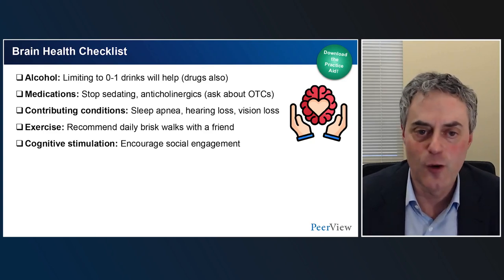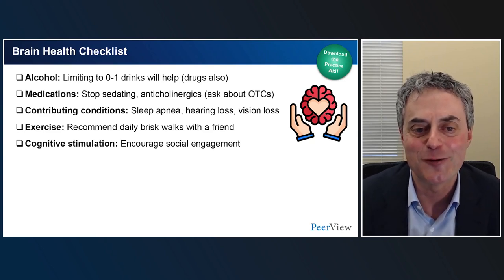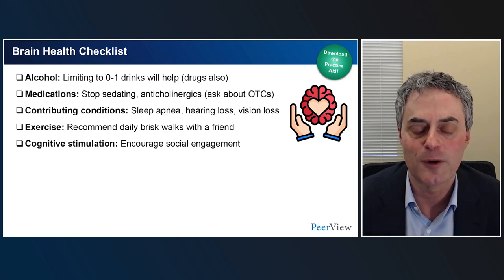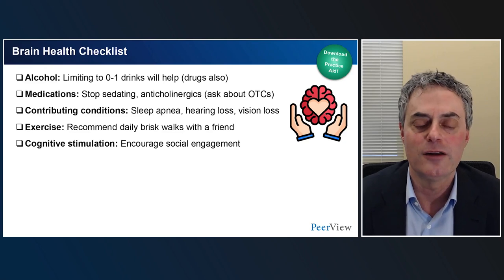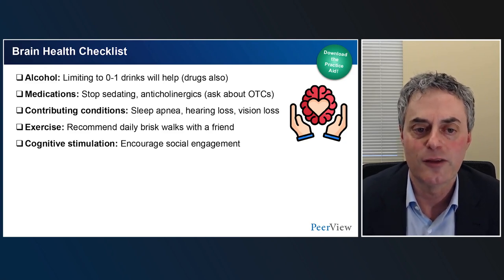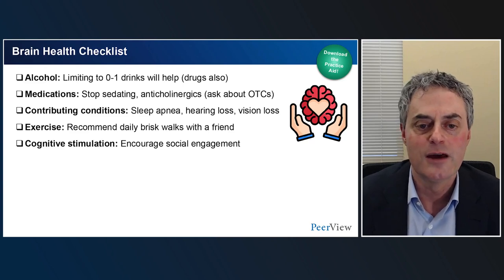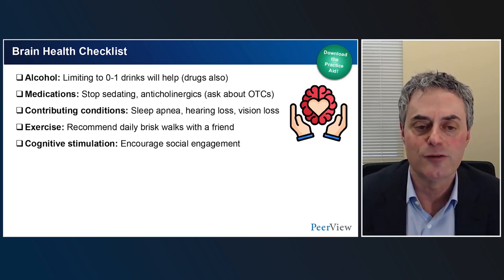And so again, just like going back to that brain health checklist. I mean, you're getting sick of us saying this over and over again, but these are the things that we really do need to embrace in primary care to make a difference in people's lives. Reducing people's alcohol intake, taking a close look at their medication list, and especially worrying about over-the-counter medicines, contributing conditions like sleep apnea, hearing loss, and vision loss that really can improve people's brain functioning.